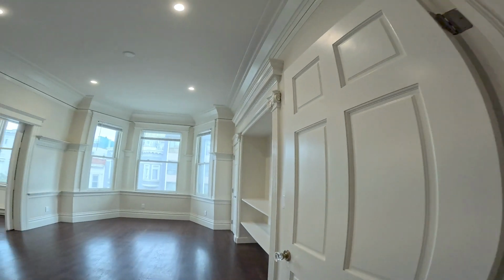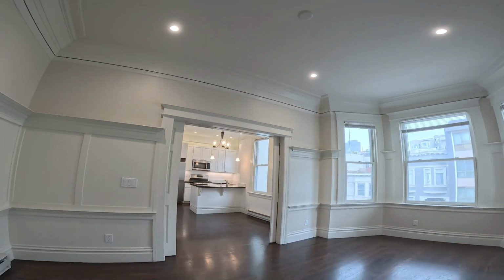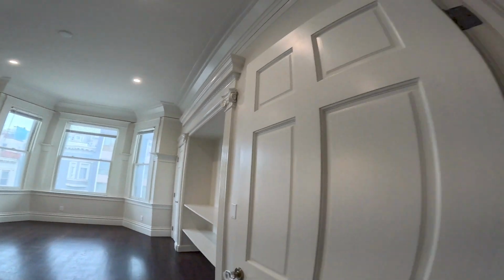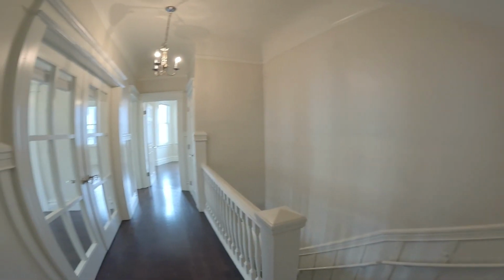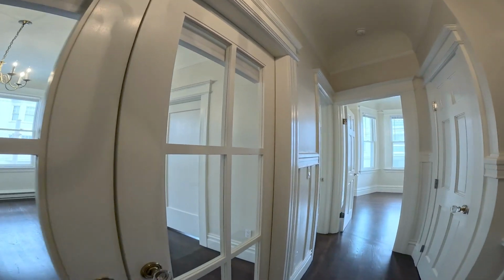Again, turning left, this is the TV room. You can see really how this opens up into the kitchen breakfast area, depending on how you want to configure this. Here we have the stairs. I want to share this closet because this is so much fun. This is actually the staircase going up, and you can see that they created a little closet right here, which is really fun.